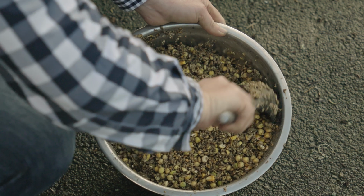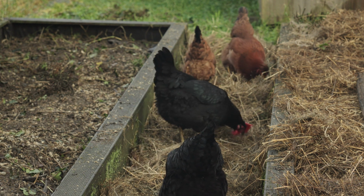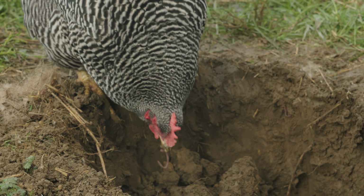A main factor in how I'm able to feed my chickens is that they do free range pretty much 24/7. I don't have the hugest yard for them to do that in. It's not acres upon acres of farmland and pasture, but they do have access to a wide variety of plants and trees and shrubs and worms and insects.